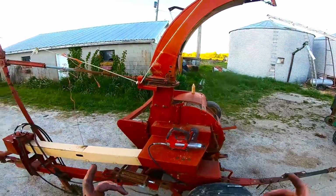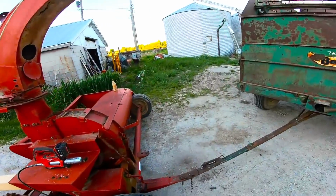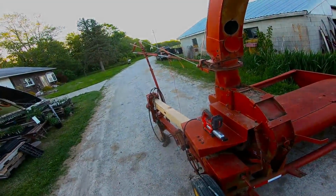So I think we're greased, minus a little bit of oil over here, but we'll get that in a second. It's time to get a tractor.